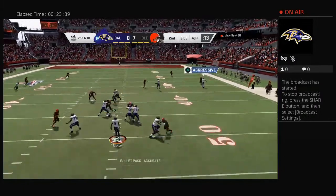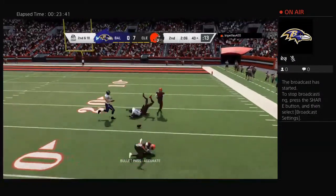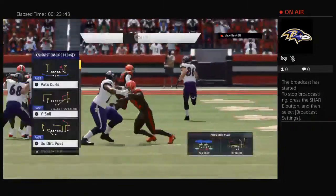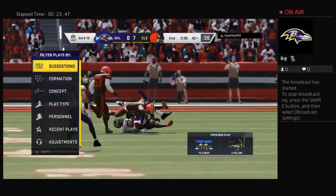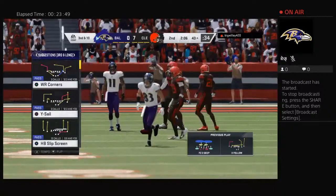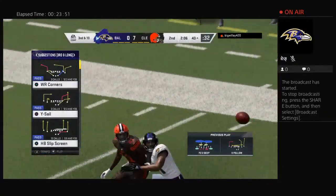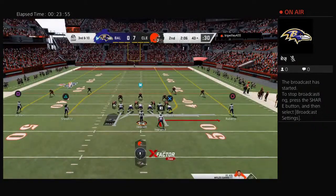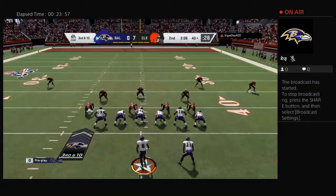Looking to throw again on 2nd down. Jackson, and that's going to be incomplete. A lot of contact, no call, and it's 3rd down. The positioning here is key. As a defensive back, you're taught 99% of the time, make a play on the football. But in this case, making a play on the man was all the difference. That's what forced the incompletion.